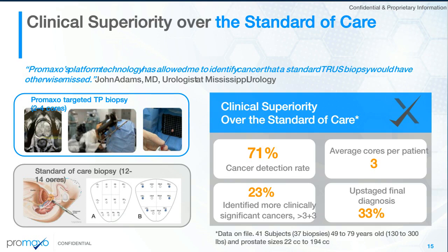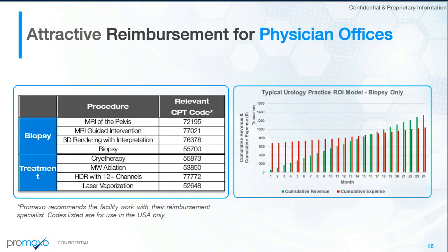And we do all of this with fewer cores. So we take about 2 to 5 cores from the actual target location, while the standard of care does 12 to 14 cores. So there's a lot less invasive procedures necessary. So not only does the patient actually have a better treatment outcome, but it is an attractive reimbursement model for the clinician who is buying the system.